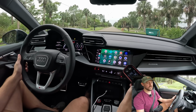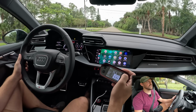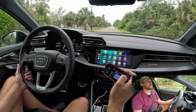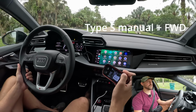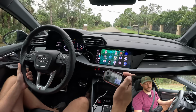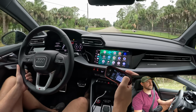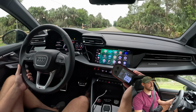Compared to its closest rival, the Integra Type S, it's just not possible, in my experience, to break 5 seconds on that car with the manual. Around the track, they're probably going to be fairly competitive. It depends on the skill of the driver, of course, with a manual, but still 4.7 essentially in wet conditions. All right, so well done, Audi, with the performance of this vehicle in its class.